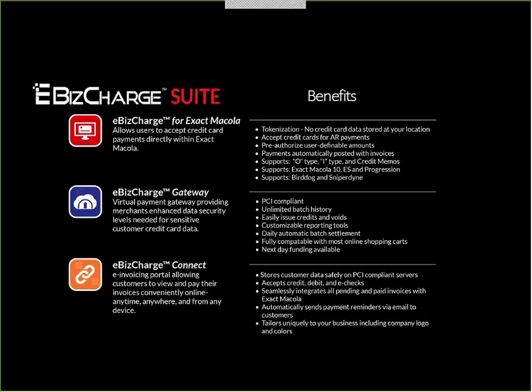Not to mention, a lot of our customers are using e-commerce, right? They have an online shopping cart as part of their website that's set up with BirdDog or Sniperdyne. We work very well with both of those platforms as well. We also work with many others: Magento, WooCommerce, Volusion, OwnCart. There's a long list of e-commerce platforms that Discharge payment processing works with. So to talk with you individually, find out if you do have credit card sales coming through your website, we can talk through that with you and make sure we get you a solution.